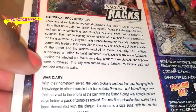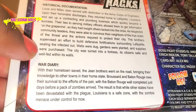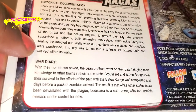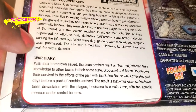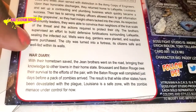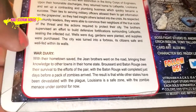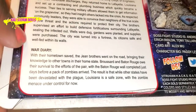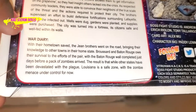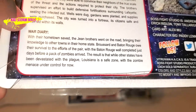Ooh. So they had insight others lacked into crises. As respected community leaders, they were able to convince their neighbors of the true scale of the threat and the actions required to protect their city. The brothers supervised an effort to build defensive fortifications surrounding Lafayette, sealing the infected out. Wells were dug, gardens were planted, and supplies were purchased. The city was turned into a fortress, and its citizens safe and well fed within its walls.